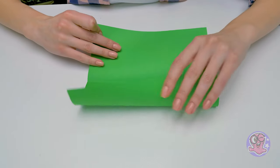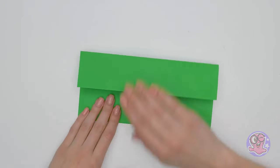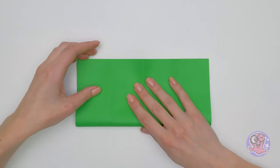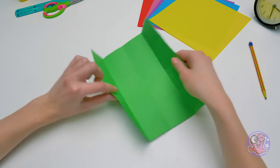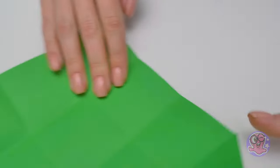Now that we've folded the sheet in half, let's bend the edges. Look, just like this. Okay, now do exactly the same on the other side. The main thing is not to get confused. All right, now let's fold each of the sheet's corners.